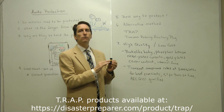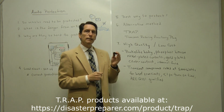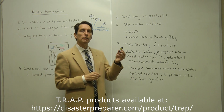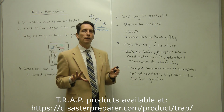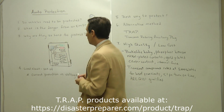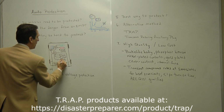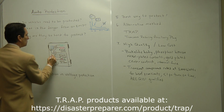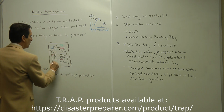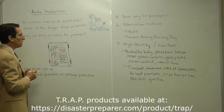It's got a unique transient suppressor inside of it, and I'll talk about its details in just a minute. But the idea of it is you insert these traps, these transient reducing auxiliary plugs, into every cigarette lighter plug that you can in your vehicle, and you get true multi-point protection, all right? So the idea of that is, yes, you've got an auxiliary plug here, so you're going to plug one in, and maybe you have a second auxiliary plug somewhere else in the vehicle, so you plug one in there. And on some vehicles, you might even have a third one, and you plug one in there. And this gives you multi-point protection to your electrical system.